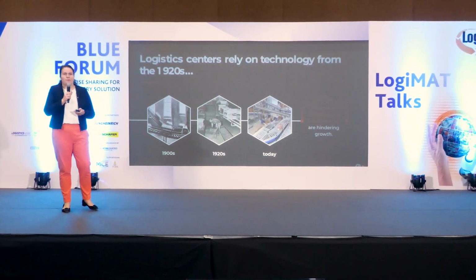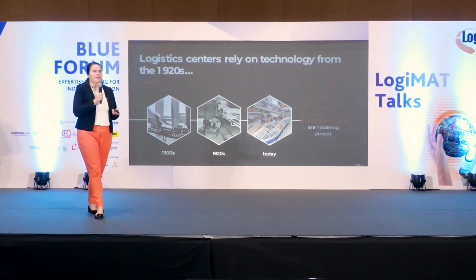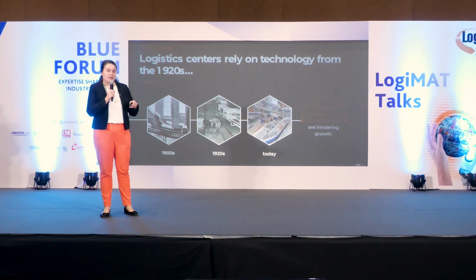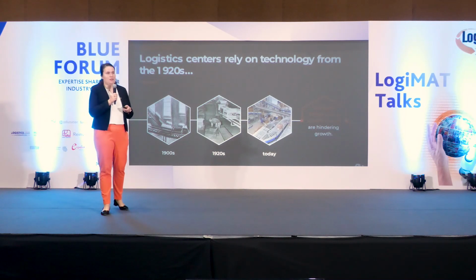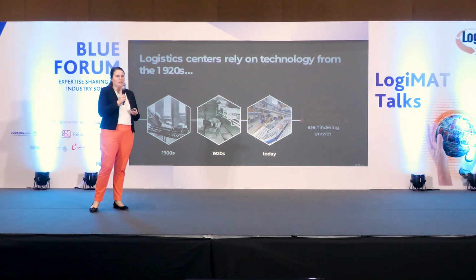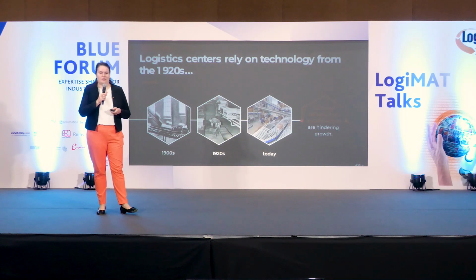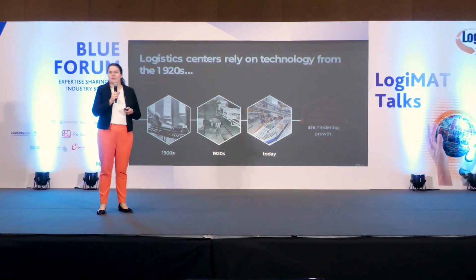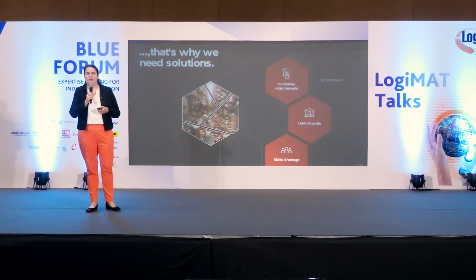We all know logistics centers, and we can see that the technology is still the same. Sometimes there's a new sensor or a new way to go, but the base technology is the same, and only the quality of the pictures got better and better. Our thesis is that outdated infrastructure and inefficiencies are hindering the growth of logistics and distribution centers. For this reason, we have three indicators.